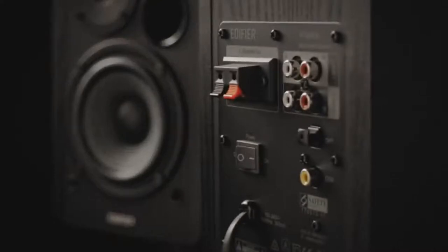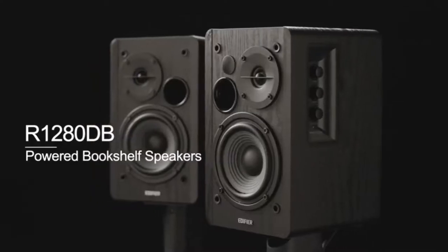2-year warranty, quality components in solid MDF wood housing are built to last. 24-month parts and labor warranty in USA and Canada. Top 2.